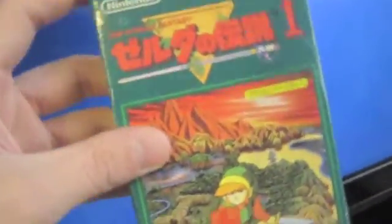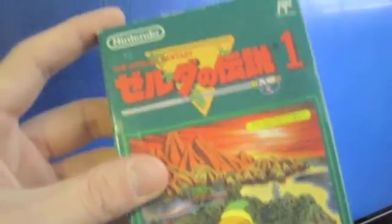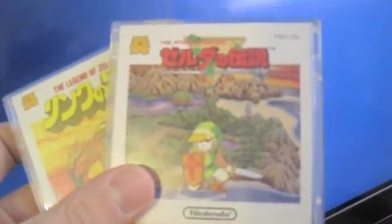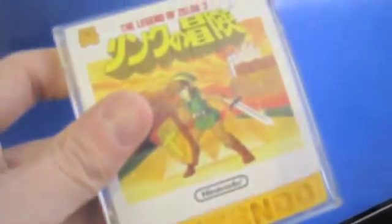It's the first Famicom The Legend of Zelda, the Hyrule Fantasy, the green cartridge. And Zelda 2 never came out on cartridge, it came out on the Disk System. So there's the original Zelda 1, and there's Zelda 2. These are like little Nintendo floppy disks. I really like having these. I like the way they're packaged.